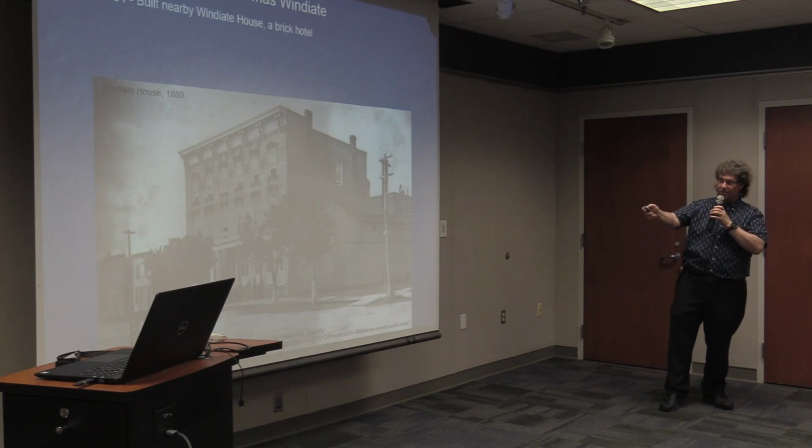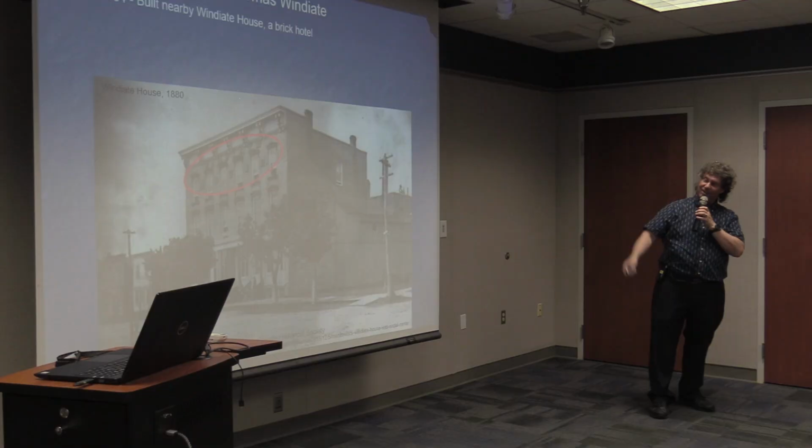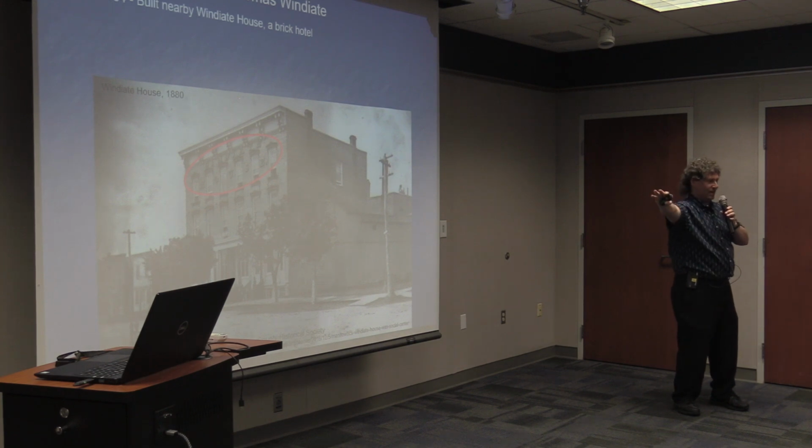But if you have any doubts about whether or not this is the Windiate Hotel, if you look at the front right here, it actually says Windiate House. And they always put a period after things. I love how things change over time. But everybody put a period, even if it was just Windiate House, period.